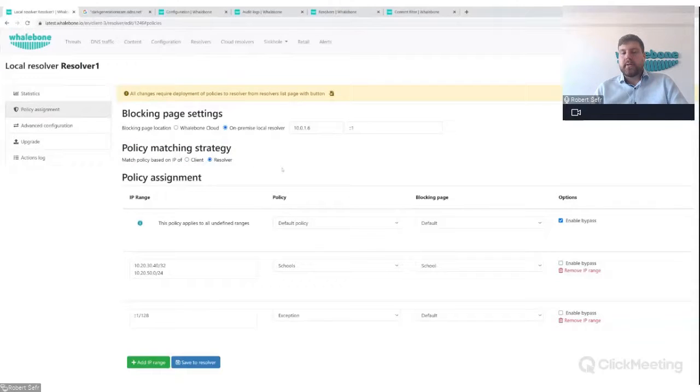If I switch it to the policy matching strategy resolver, the logic behind it actually changes, and what we take as the key for the decision is the destination IP of the request. If the request has been sent to this particular IP address, this particular policy will apply. How we can use it is that you will have a single resolver with multiple IP addresses, and based on the configuration on the clients, on the routers or on the computers, a different policy will be applied. So based on the DNS configuration of the router, you can easily distinguish between multiple policies on a single resolver.